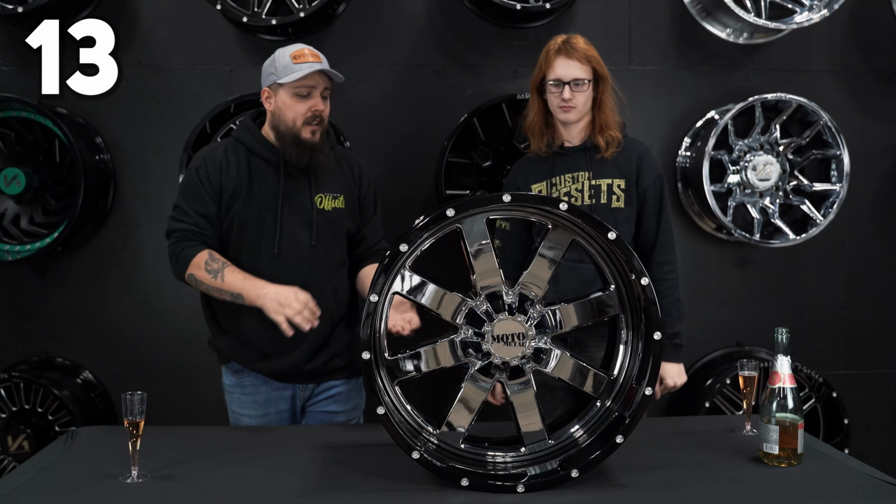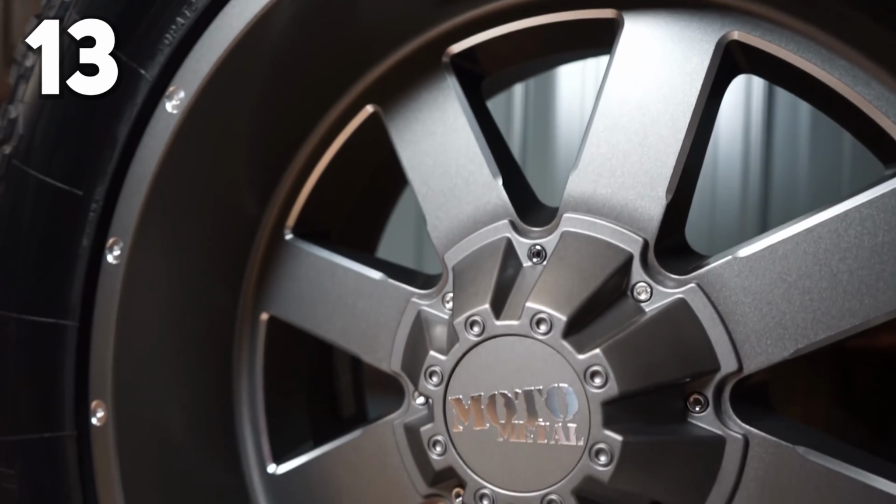Your brig. Up next on our list is going to be none other than the Moto Metal MO962.